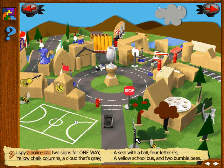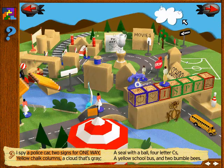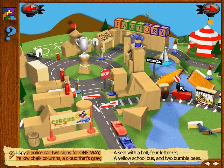A police car. One sign for one way, and the other one is right here at this angle. Two signs for one way. Yellow chalk columns. That's school. And there's a cloud that's gray right here. A cloud that's gray.